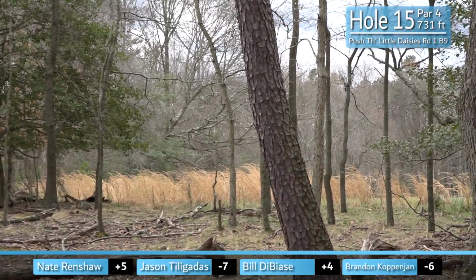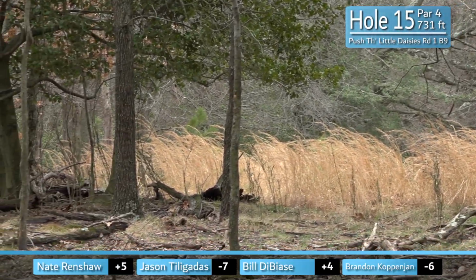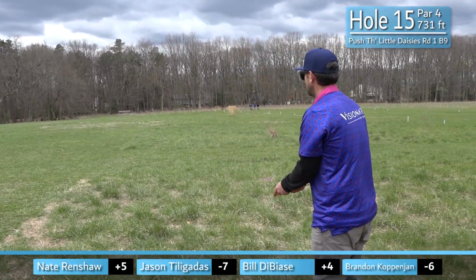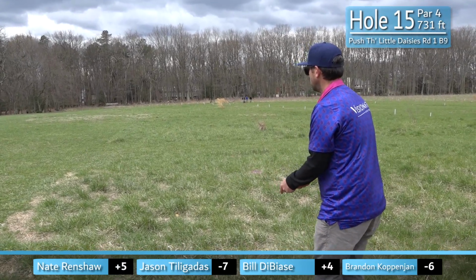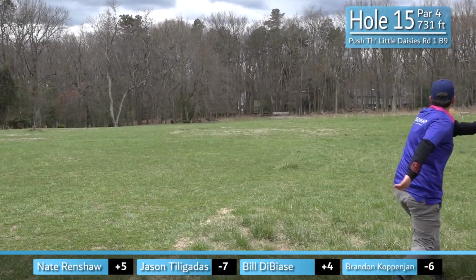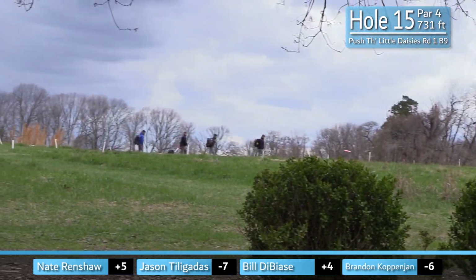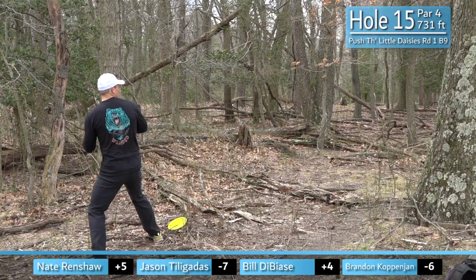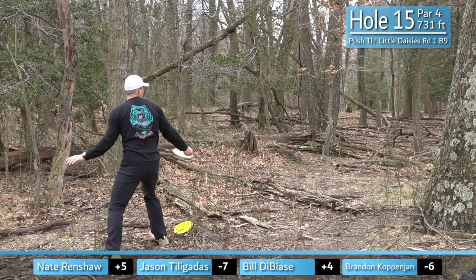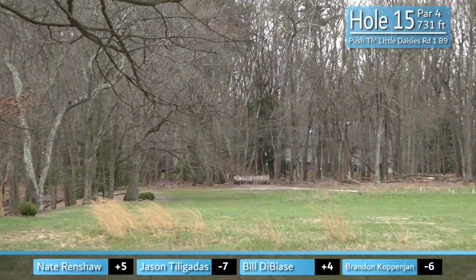Brandon actually does have a bit of a look. Gets out clean, but this is fading way, way back into the woods on the left. I'm not sure what it's going to look like over there, but I'm guessing it's not going to be favorable. So Bill out clean, but he's going to have a longer approach and doesn't quite get enough hyzer on it. He's still out in the field, probably almost pin high. But he'll now probably not have any kind of look for a birdie. He needs to just get up and down for his par.